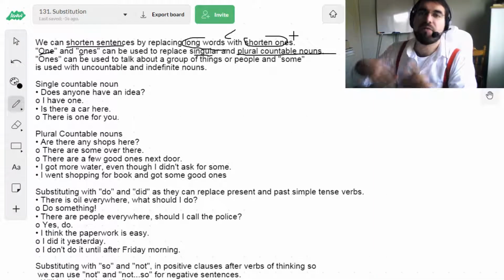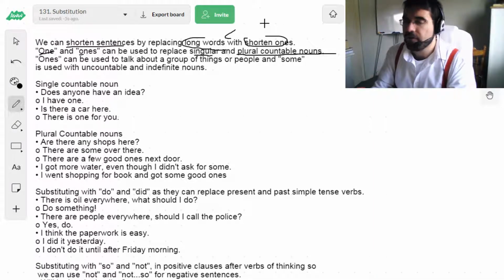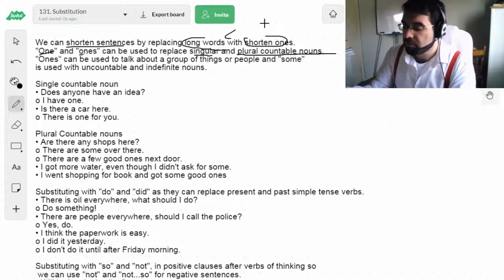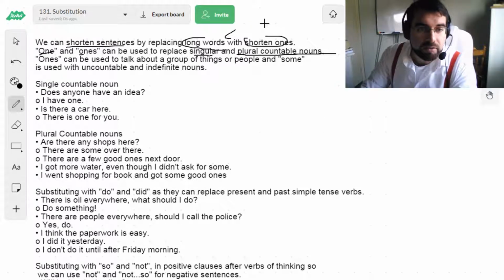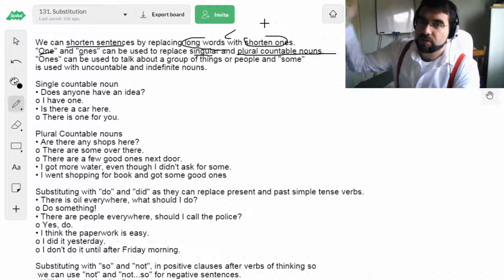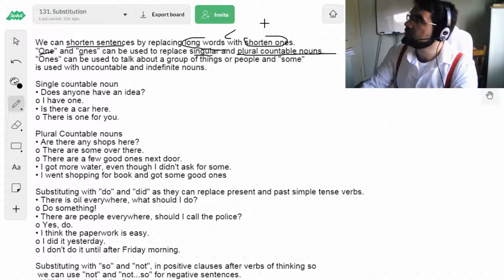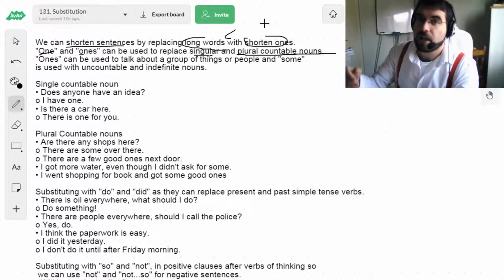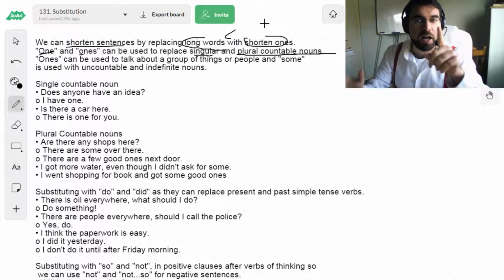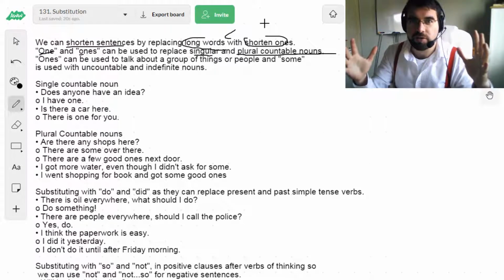So when you have things, I have some books. I have one book. I have a book. I have one. Ones, so plural countable nouns. I have the books. I have a book. I have one. I've just one of the books. I've got the whole set of Game of Thrones. I know the one. I've got the ones. I've got them all.